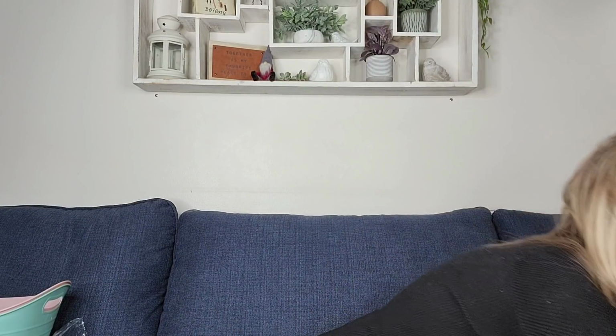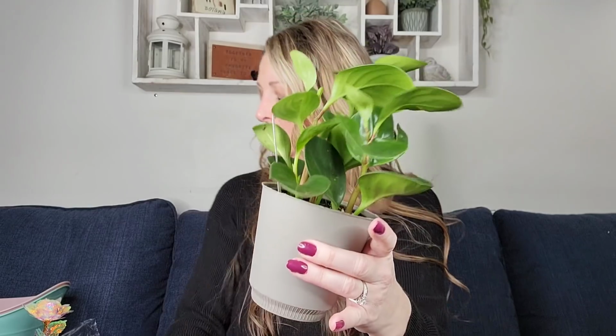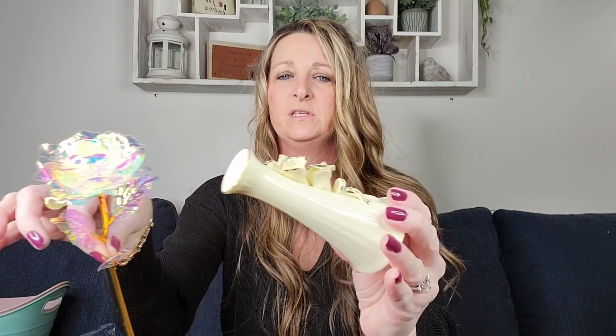So really quick, I'm going to reach over here and grab some of the stuff that my kids and my husband and mom got me for Christmas. So the first couple of items, my oldest daughter, Adeline, she loves plants. So she got me this plant for Christmas, and she got me this real pretty, it looks antique-ish, but I know it's not, this really cute iridescent rose and this beautiful vase. So I got that from my oldest daughter.